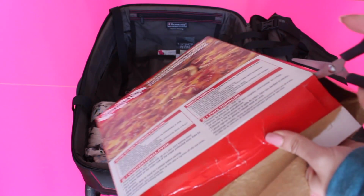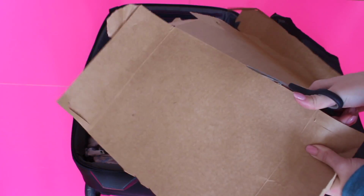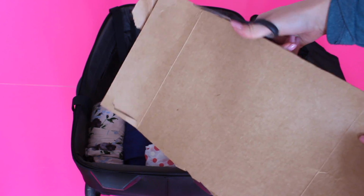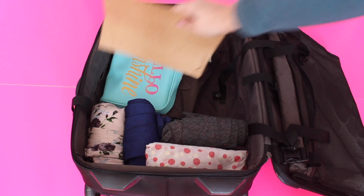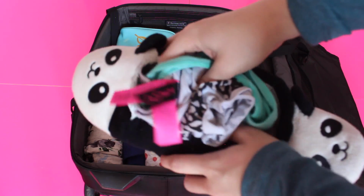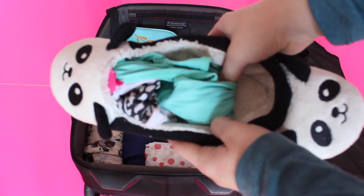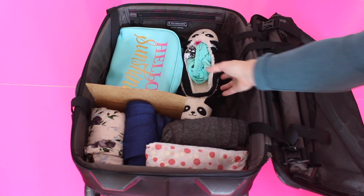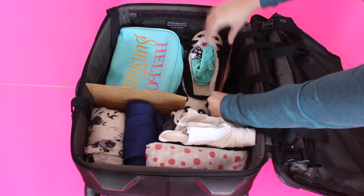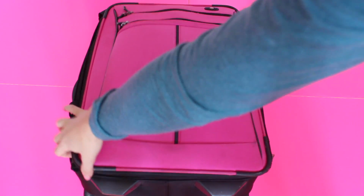Now we're going to move on to the actual packing process. When you are packing, I just cut up a little bit of cardboard from a box and used it as a cube. You can put as many as you want and just cube your suitcase so that you have different sections and it separates everything. As you guys could see, the slippers that I used, I stuffed with underwear. You could stuff in socks, anything. Just make sure you use your space to the best of your ability. If you have things like shoes, stuff things inside your shoes so that it doesn't take as much space.